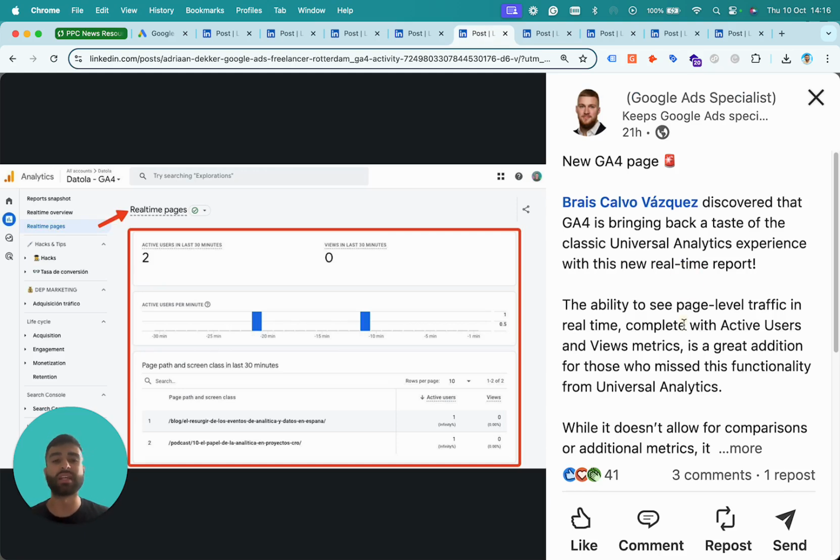And then moving into the next story, this is regarding GA4 moving forward. Bryce Calvo Vasquez has discovered 3 different things in that stack, where we can see here, posted by Adrian, regarding the real-time pages as well that have been announced, and a new page that's come through on here.